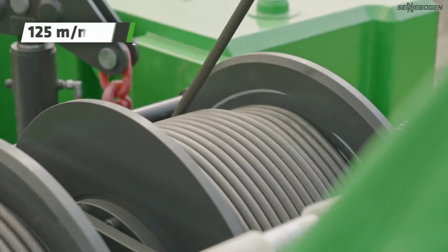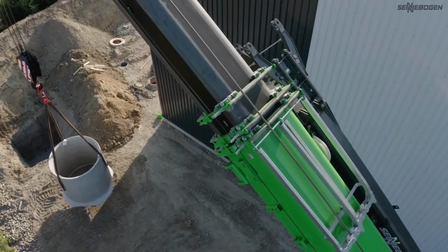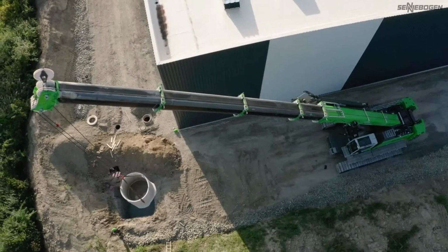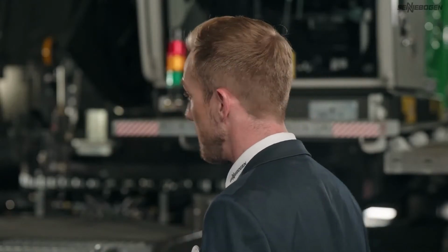The load is lifted in next to no time with the high winch pull force of 100 kN and a cable speed of 125 meters per minute. And should you find that you need a little more boom length, no problem. The selected telescopic section can also be extended further under load. Sounds super practical, Lars. Thank you very much.